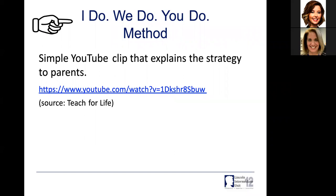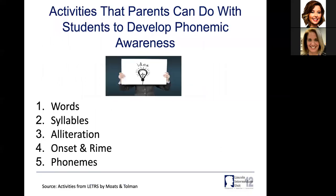So we found a very simple YouTube clip that you could share with parents. It's only 2 minutes long. It is not a long video at all. It's actually very simplistic. It's a tree, and there's an adult bird on the tree and some baby birds on the tree. And it goes through showing the I do, we do, you do method. Again, not something that you necessarily need to know as a teacher. However, parents may not know where to start. So sharing this simple activity with them may help them feel more confident in providing instruction for their child at home.